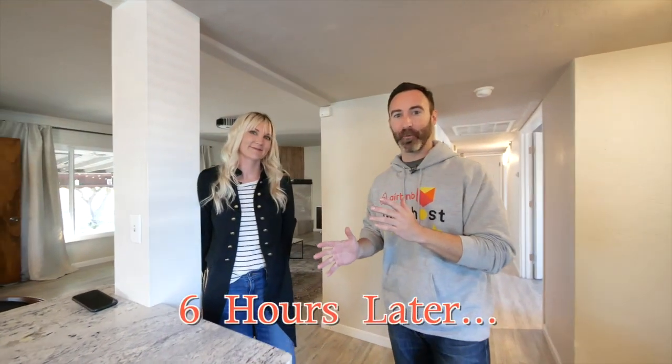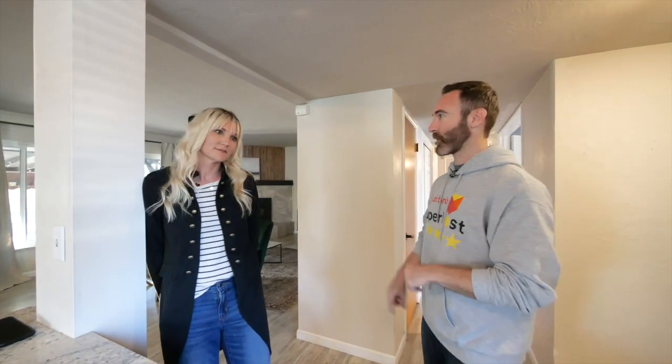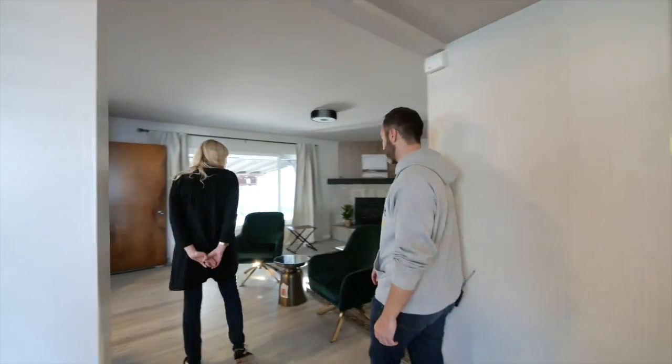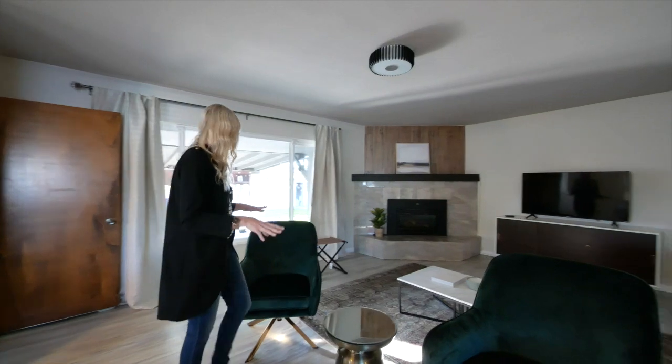As expected, we're not even completed and it already looks so much better. We've been here for 6 hours, Katie and her team. So Katie, do you want to give us a quick walkthrough? Sure, come on into the living room. We're still waiting on a couch to arrive that will come tomorrow, but we got our silver swivel chairs going on.